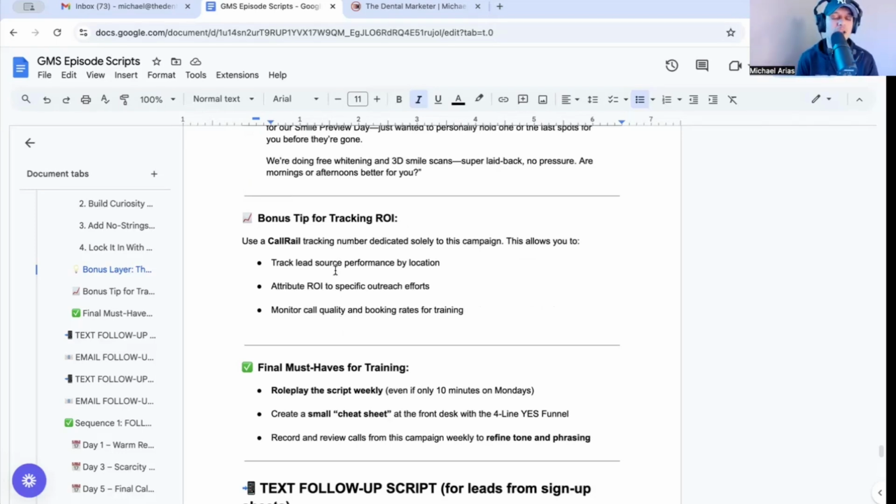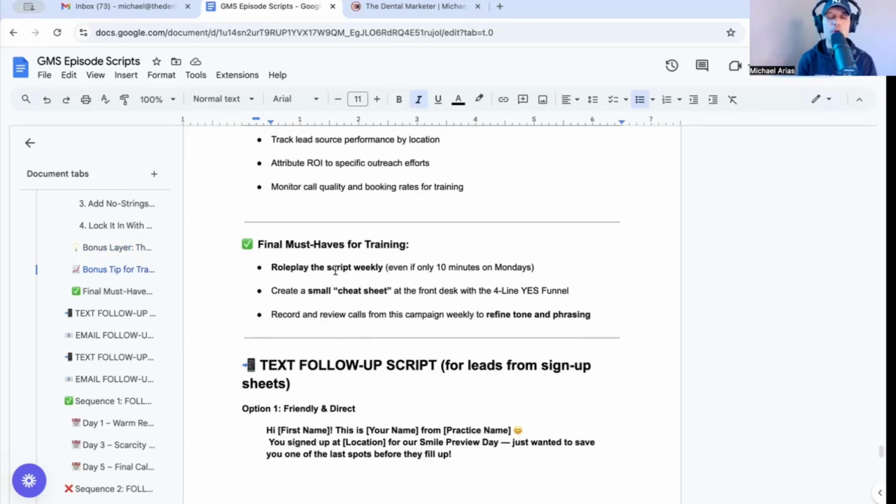Okay. Now you want to track this, right? Track the ones who come in. One of the software tools we like to use is CallRail, with a tracking number dedicated solely to this campaign. You can track with CallRail basically anything: lead source performance by location, call quality, and booking rates for training, to get to know how the flow of this works. Now, final must-haves for training. You want to role play the script weekly so the flow can feel like a flow. Even if you only do it 10 minutes on a Monday, role play it weekly. And then create a small cheat sheet at the front desk with the 4-line yes funnel, the 4-line framework. And record and review calls from this campaign weekly to refine tone and phrasing.